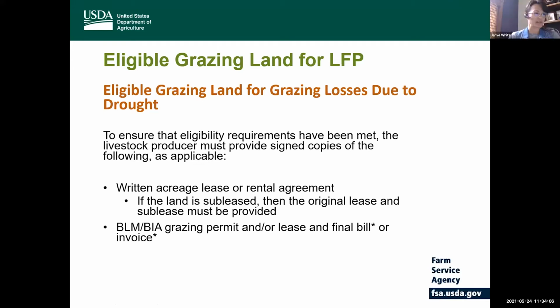To ensure eligibility requirements have been met, again, we are requiring that the producer provides evidence to support that they are an active producer and that they do have a risk in the land that is subject to the drought. So we do need to have a copy of the written acreage lease or rental agreement. Again, if that land is subleased, then the original lease and sublease must be provided.